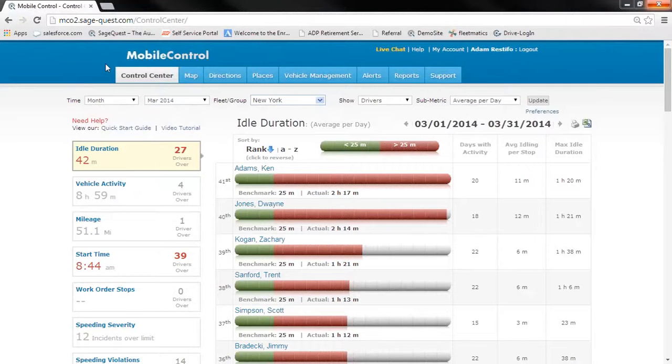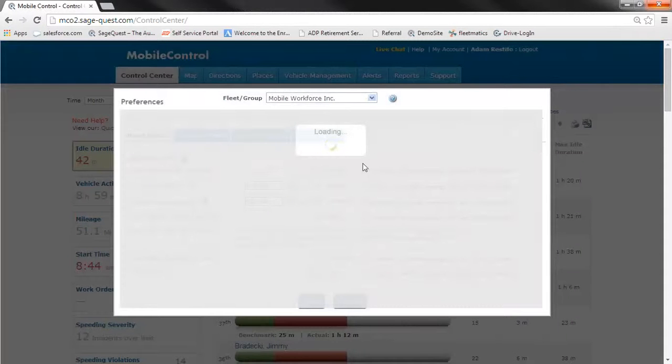Now, what we have on the screen now is our dashboard. This is interactive. It's customizable. So across the top, you're going to set the time frame in which you want to look at the key metrics. This is driver-based, so this is a nice feature as far as being able to monitor drivers as opposed to maybe vehicles. You can go into your preferences, and you're going to have two options here.